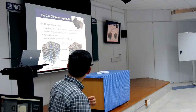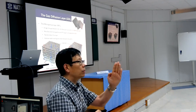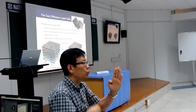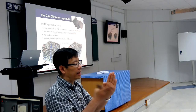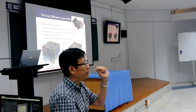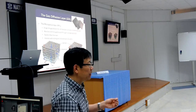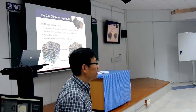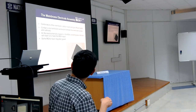So what we end up with is a multi-layer that has to be sandwiched together. Right in the middle is the membrane, next to it are two layers of catalyst. Next to the catalyst are two layers of microporous layer. And outside the microporous layer, you further sandwich a gas diffusion layer. So you end up with a very typical sandwich of seven layers. You press the seven layers together and give it a name. It's called MEA, a membrane electrode assembly. So basically, that's the MEA.